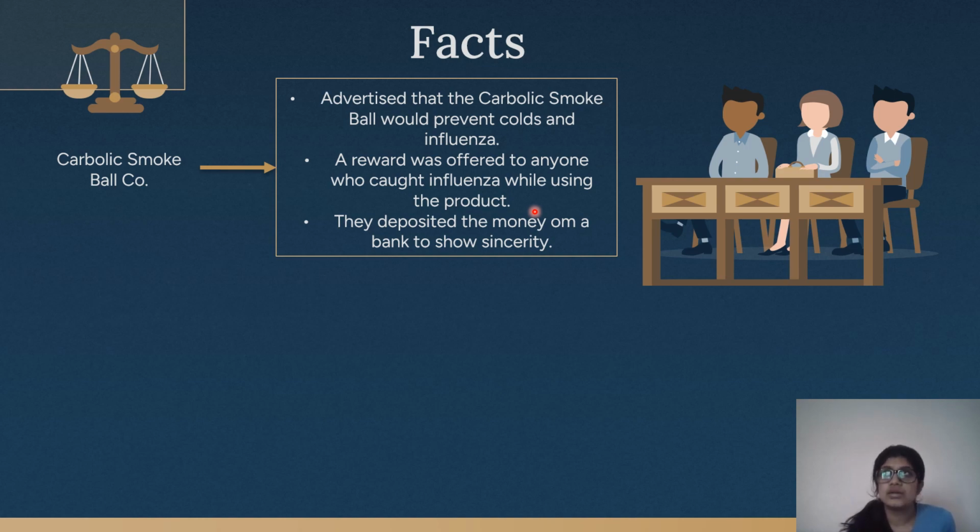If you use it thrice daily for 2 weeks, they said you have to use it in this way and you will not catch the flu. If you do catch the flu while you use the product, we will give you a reward. We will give you a compensation. And further, they also mentioned the fact that they had deposited money in a bank to show that sincerity, that we have deposited this money in a bank. If you catch influenza while using our product, we will give you this money.